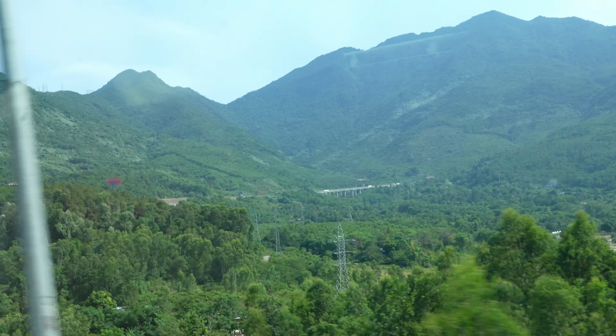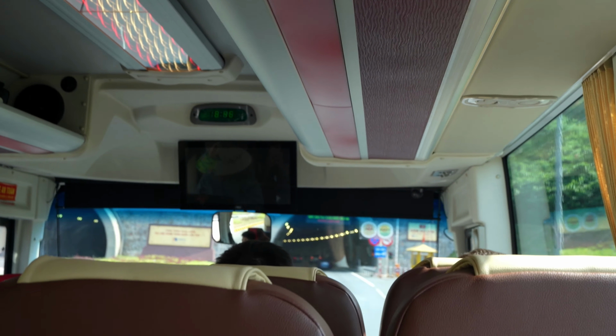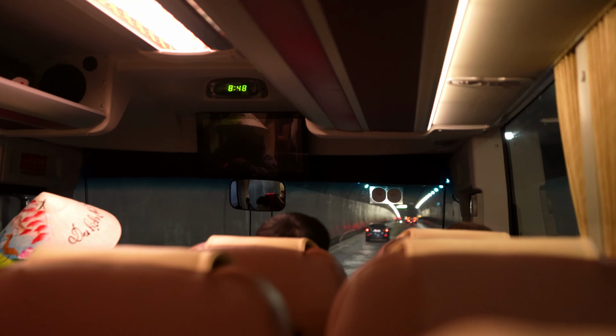We are now in the Hai Van tunnel, which is the longest tunnel in Southeast Asia. It's almost 4 miles long, going through the mountain right now. This goes on forever. There's a way to go over the mountain pass as well. It's supposed to be absolutely stunning, but we are in a massive bus, so that would take a very long time. Also, since I get motion sick, this is a lot better of a straight through way to get there.